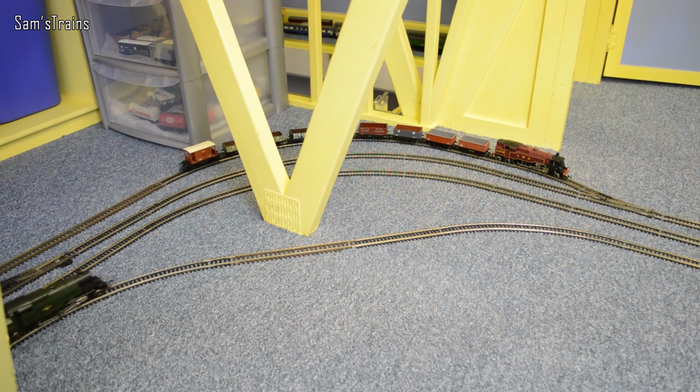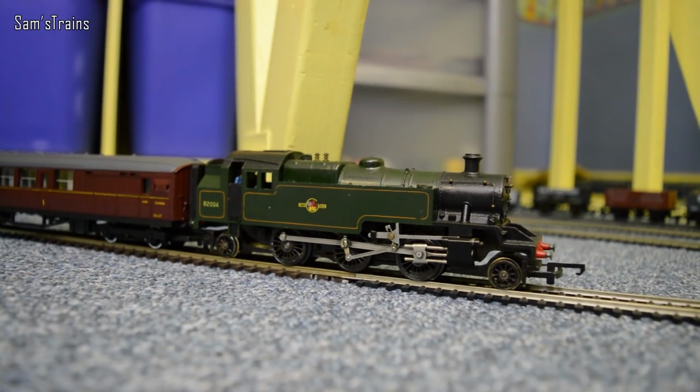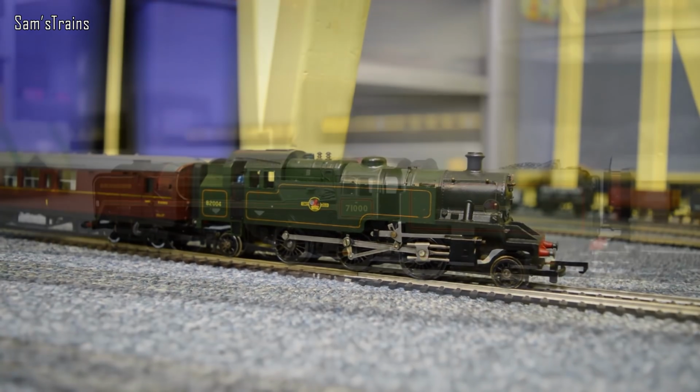Alright, I'm going to bring the 3MT to a stop just there then, and of course she'll be running in just a few minutes time, but next let's show you number 5. I think it's Loco 5, isn't it? Yes. Right, let's go and look at it then. And here it is then.